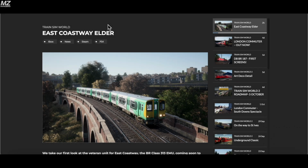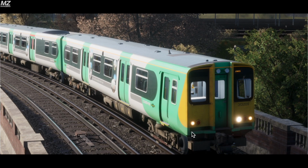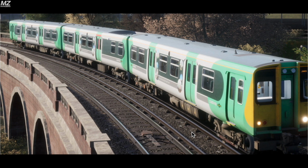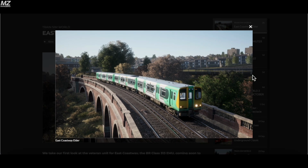So, starting off, we see a picture of the class 313 coming off, I believe, the London Bridge Viaduct here. If we just zoom in, we can see they have the working PIS on it. The livery looks alright. I don't know, it looks a little bare. I think this is like the actual livery of the train, but I feel like something's missing on it. But it does look nice, very similar to the 314. It's just third rail powered, has some different controls.